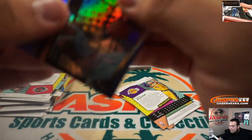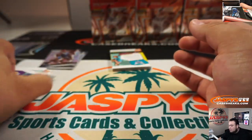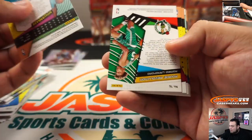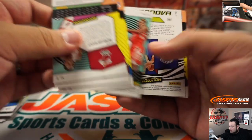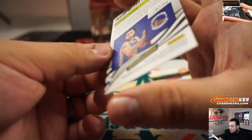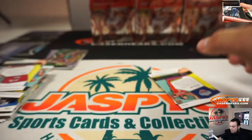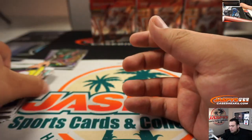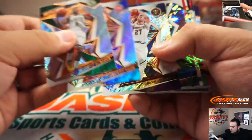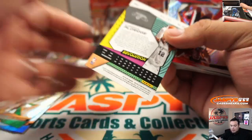Shockwave Ja Morant, sorry. Yeah, I think it's going to be a fun thing. You know, who's going to come out victorious? The number one offense or one of the number one defenses in the league? You know? It's definitely going to be an exciting Super Bowl. Supernova numbered to 50 for Steph Curry. Okafor and Wiggins. And LaMarcus Aldridge to 149 that I missed.